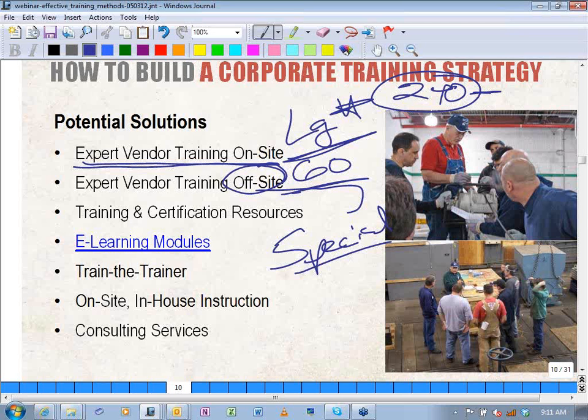So there is a call and need quite often for off-site training. As our society gets a little more wrapped around the axle on training and certification resources, that's a big deal: to make sure that whatever training is being done, it's well documented, and if there is certification available for the successful candidates, that it is able to be acquired and achieved, whether that's on-site or off-site.